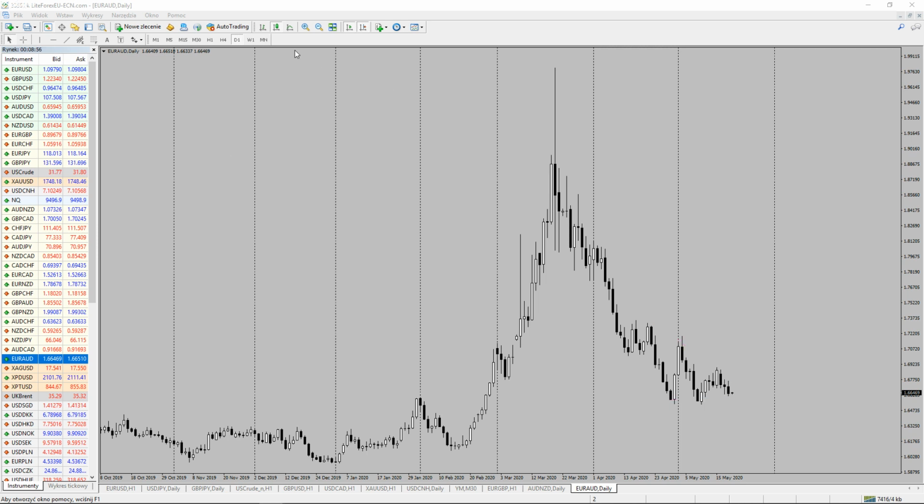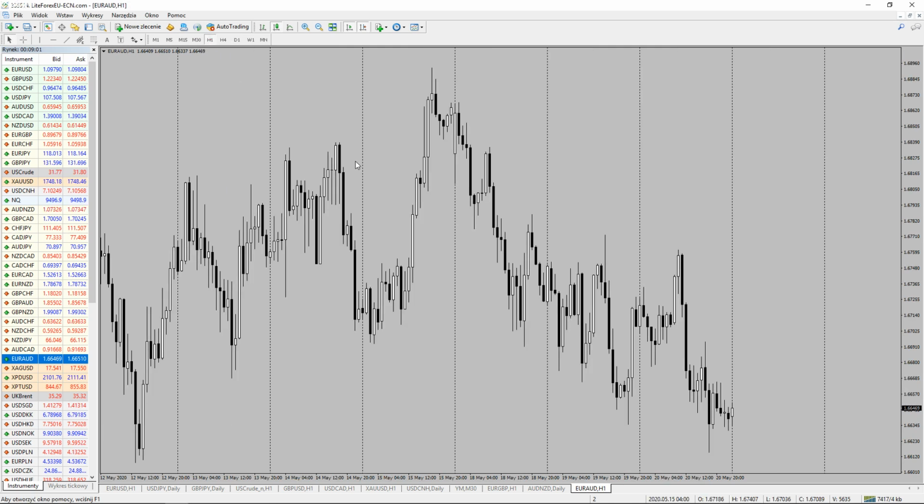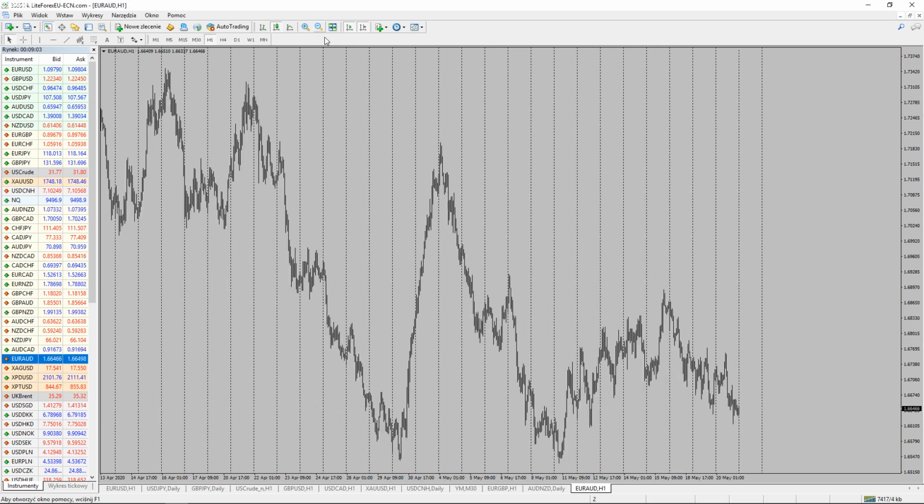So let's have a look at what we have from the intraday perspective when it comes to the Australian dollar versus euro. All right, and there you go. So as you can see, there is a possibility of some kind of over under here.